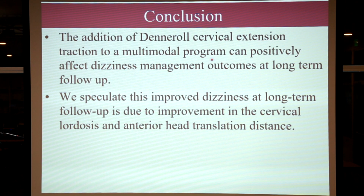Okay, so the conclusion of this trial: the addition of the Denneroll cervical extension traction to a multimodal program, that means multiple interventions, can positively affect the dizziness management outcomes at long-term follow-up. We speculate this improved dizziness at long-term follow-up is due to the improvement in the cervical curvature and anterior head translation distance. If you're one of these subjects, or you know somebody that suffers from chronic dizziness and neck disability, let's get them to a CBP trained provider, and let's get them using the Denneroll appropriately if they're a candidate for it.